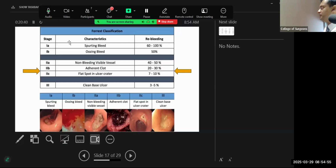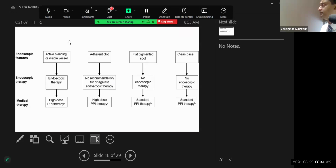So this is generally where we draw the line and say this is where we need to do some form of intervention for the ulcer. If the ulcer is Forrest 2B or above, then we have to do some form of endoscopic therapy at the time of endoscopy. For Forrest 2C, there's a very low risk of rebleed, and a clean base, of course, lower risk. So this is the importance of the Forrest classification. So if you have active bleeding or a visible vessel, then you have to do endoscopic therapy and go for high dose PPI therapy.